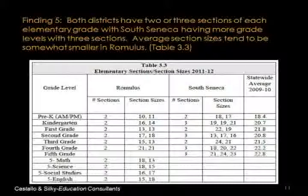And of course, as you can see, because we've already mentioned the different grade level patterns, 5th grade is treated a little bit differently in Romulus and South Seneca, with Romulus having homerooms essentially in a departmentalized setting, South Seneca having essentially homerooms in more a self-contained setting.